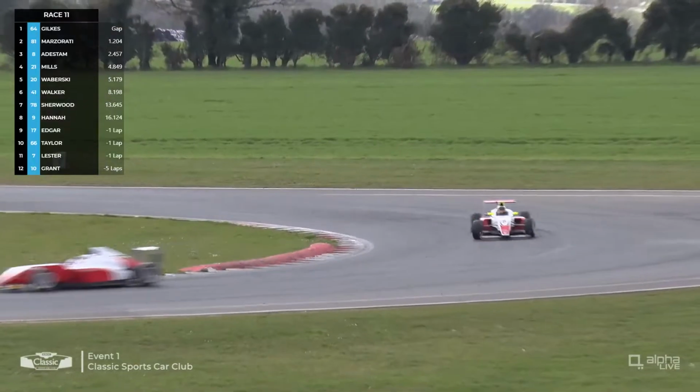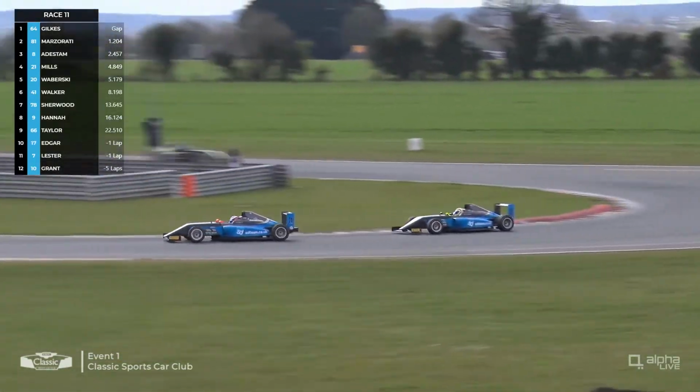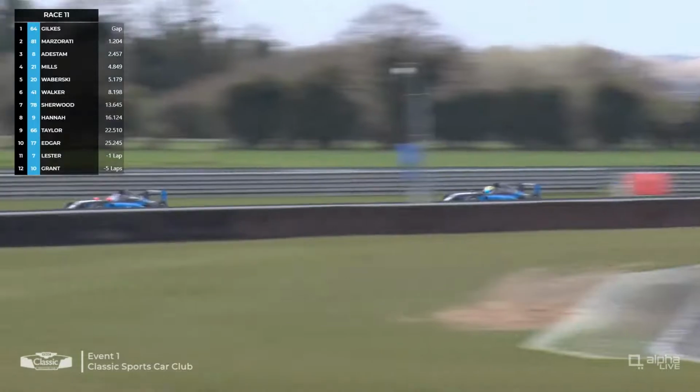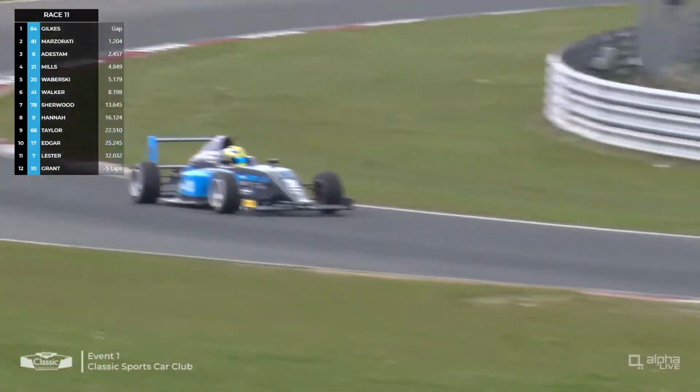And who's the fastest man out there on track? Well, the car in 3rd place at the moment, just heading out of the Wilson hairpin. Elias Odestom has just posted a 1 minute 51.619 second lap, which is the fastest lap that we've seen so far.